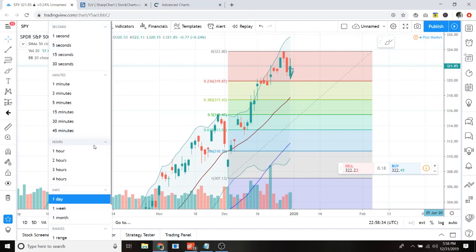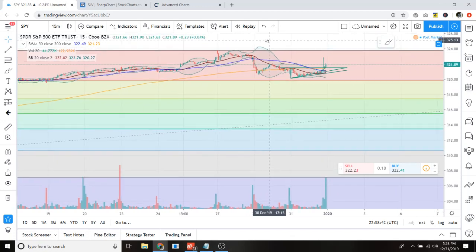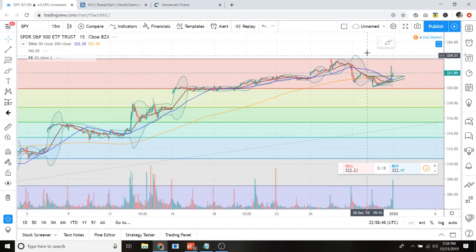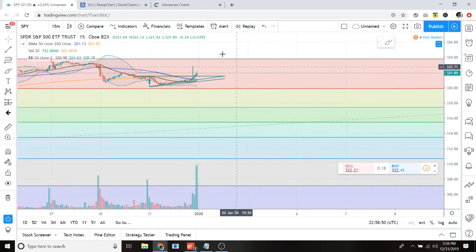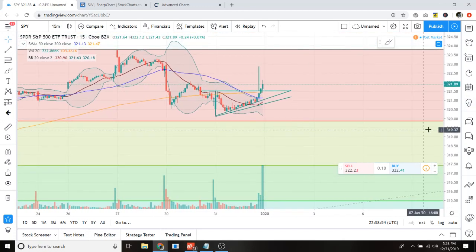Now, what I want to look at is the SPY in a few different time frames. What I like to look at is the 15-minute time frame, right? And as we said before, the SPY was moving in triangles. It was forming many different triangles. So now intraday, I spotted another triangle.